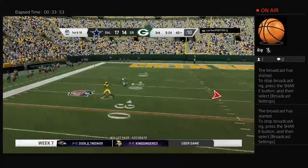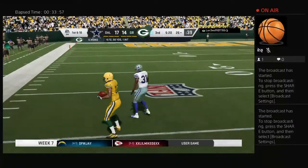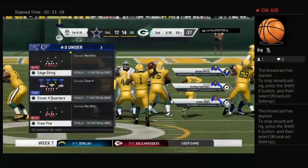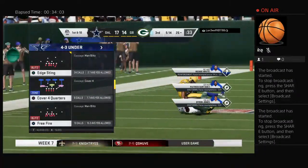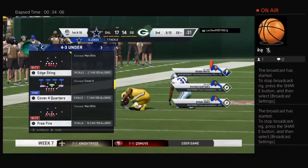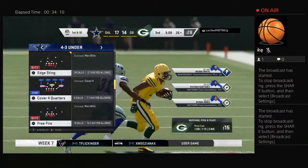Looking to throw. Complete. Smith has it. And he's going to get this inside the 30. 14 yards. Good for a Packer first down. To win any route, you've got to break down the defender, and that's exactly what happened here on this really nicely executed curl route.